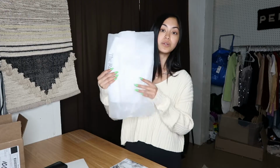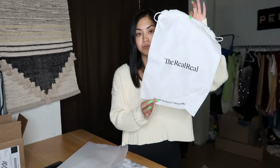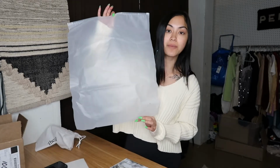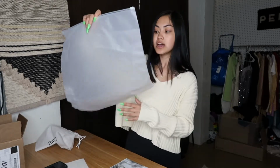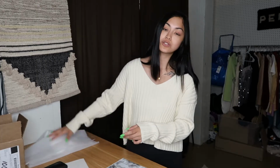You can also reuse packing supplies. This is a bag that I got from an order from The Real. This is a bag that I received from when I did my Temu order. There are so many different shipping supplies that you can reuse, so make sure you are saving those things so that you can use them in your Poshmark packages.